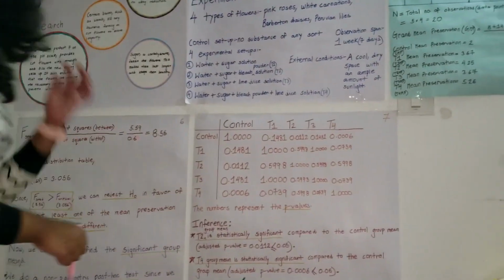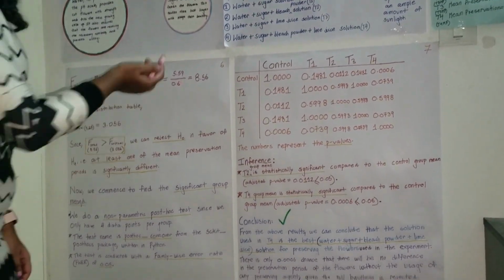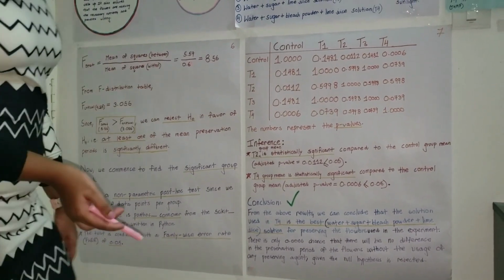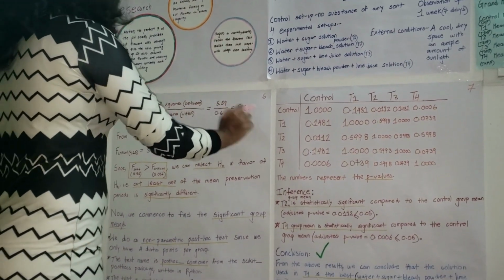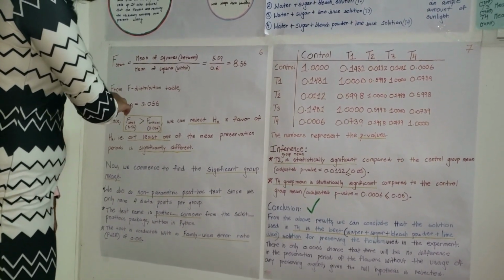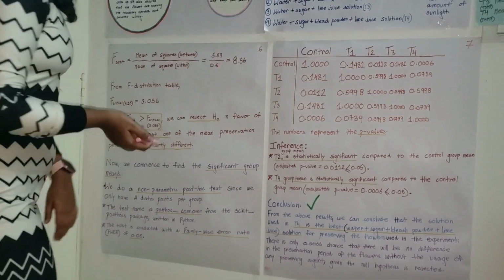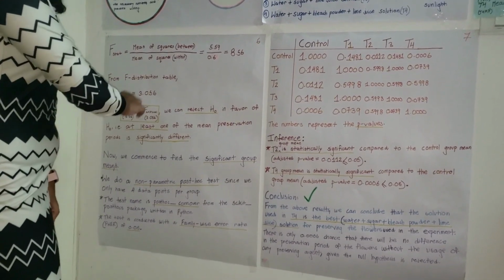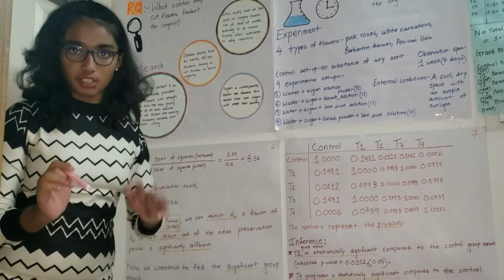Now here, we have the F stat, which equals the mean of the squares between groups divided by the mean of the squares within the groups. My value for the mean of the squares between groups was 5.59, divided by the mean of the squares within the groups, which equals 0.653. So my value is 8.56. And there's a standard F distribution table. From there, we found F critical of 4 and 15 equals 3.056. You can refer to the table from Google. Because the F stat, which is 8.56, is greater than F critical, which is 3.056, we can reject the null hypothesis in favor of the alternate hypothesis.